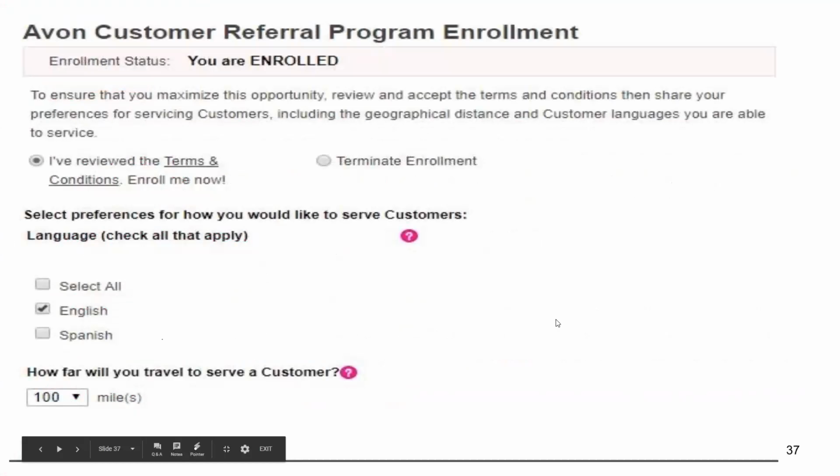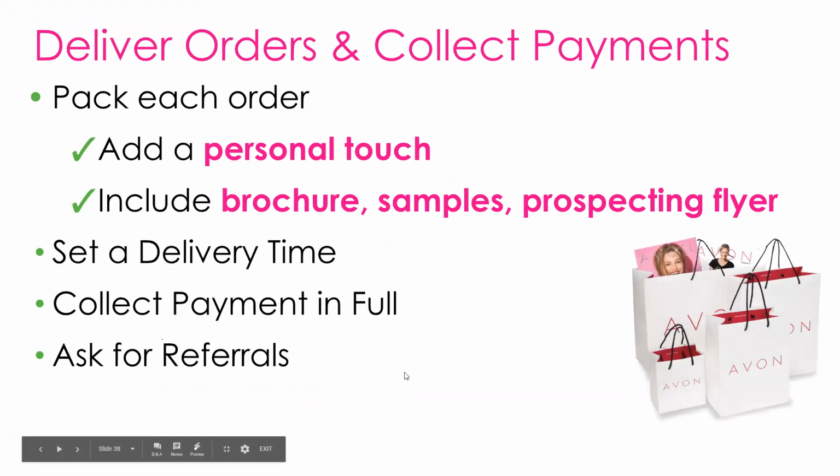So here is the customer referral program, what it looks like. Just make sure under enrollment status, you say you are enrolled, and you select how far you want to service customers and select the languages that apply to you. So I talked about the orders, you're getting the orders. I showed you online, just to touch base on how you are placing the orders.